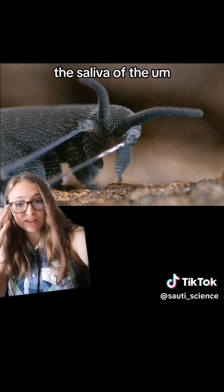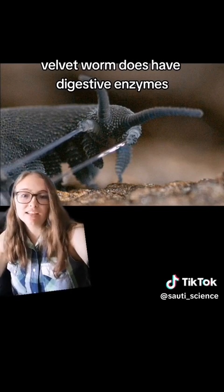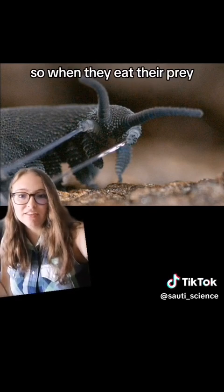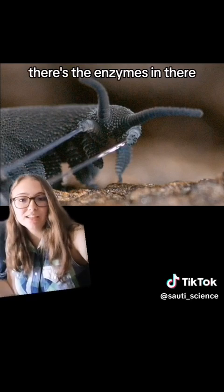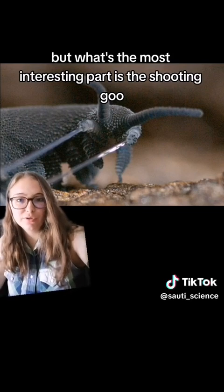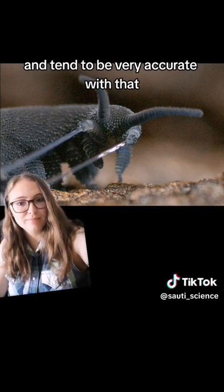The saliva of the velvet worm does have digestive enzymes similar to spiders, so when they eat their prey, they're digesting them, there's the enzymes in there. But what's the most interesting part is the shooting goo. They have very good aim and tend to be very accurate with that.